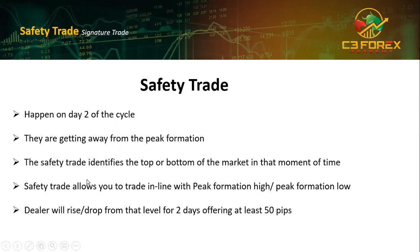All right, the safety trade identifies the top or bottom of the market in that moment of time. The safety trade allows you to trade in line with the peak formation high or peak formation low. The dealer will rise or drop from that level for 2-3 days, offering about 50 pips a day. All right, so after the safety trade, you can catch about 50 pips a day for the next couple days.